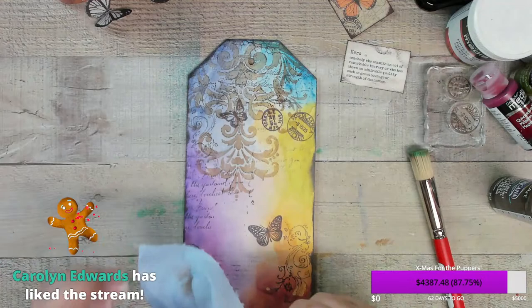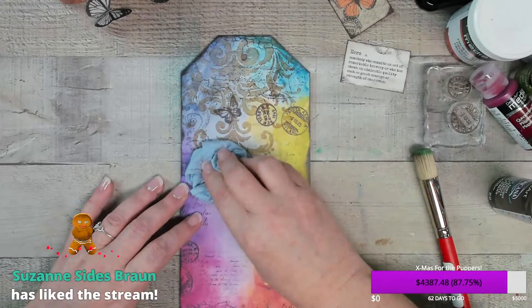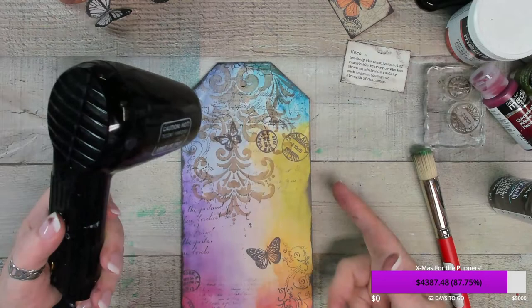Yes. Distressed inks will do the same thing. So I'm going to blot this because I think my brush was wet. So I got a little bit of bleeding, but that's okay. I'll just blot it a little bit. It'll be fine. So I've got a little bit of pattern in there, which I like. And if I wanted to, I could distress this even further. I could sand it a little bit, but I think we're good.